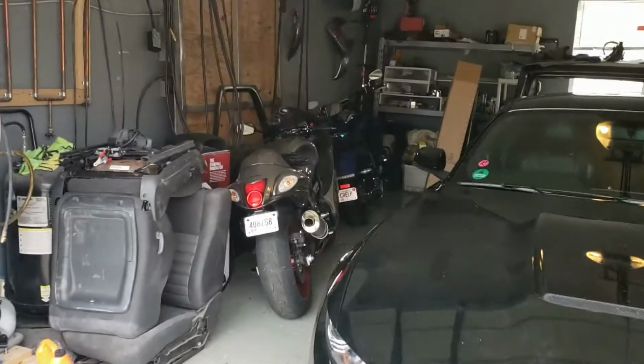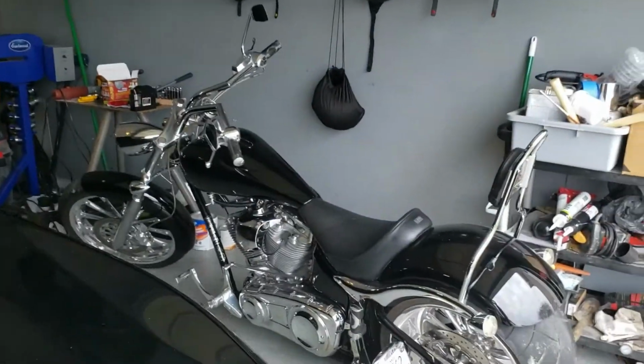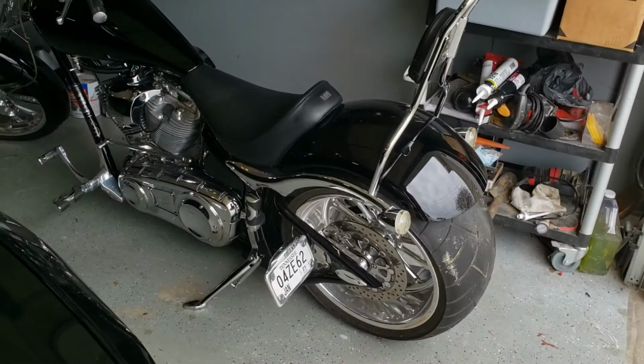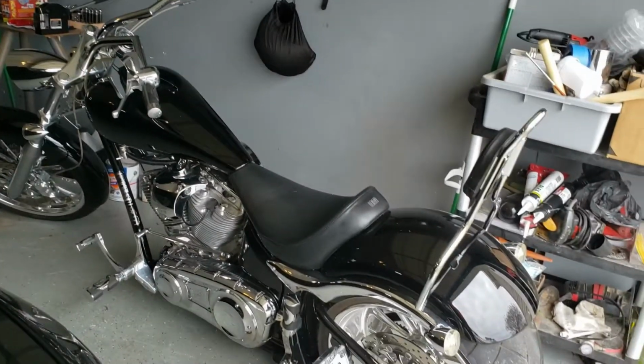Now, still got the Busa, still got the Valkyrie, but now we have an '07 Big Dog Mastiff. That's going to be the most recent toy to the Ben Oaks garage.